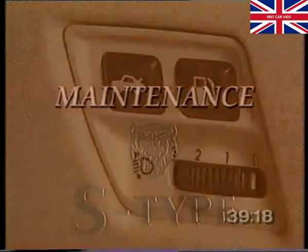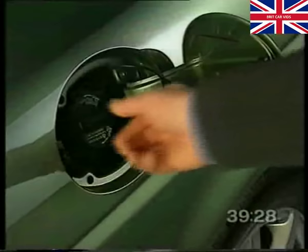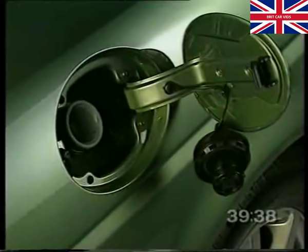The release for the fuel filler flap is on the fascia. If necessary, the flap can be opened manually by pulling the tag in the luggage compartment. Press and turn the cap anti-clockwise until you hear a snap. If your Jaguar S-Type has a catalytic converter, it's important that you use only premium unleaded fuel to maintain the highest performance.